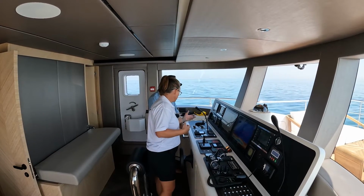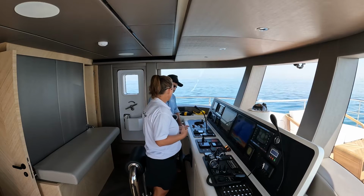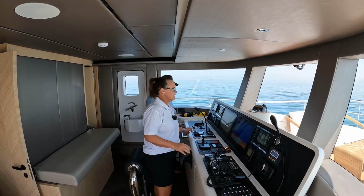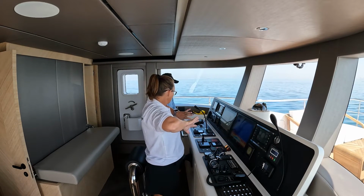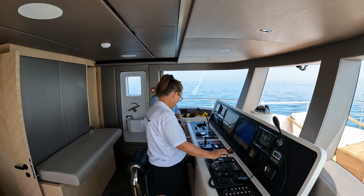You'll see we've got our engine room fans, our anchor chain counters, your stabilizers, communications. Exactly, this is your talk back to the engine room. Your HF. We try to split it a bit so it's logical. Yeah, logical, exactly.